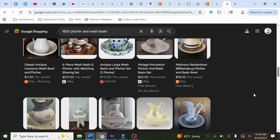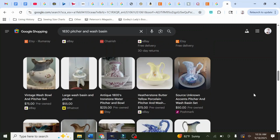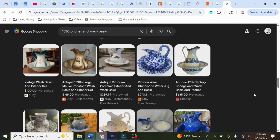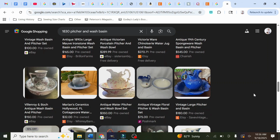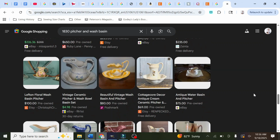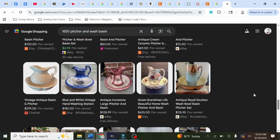Pitchers and wash basins are going to be one of those things that most people do wrong because the vast majority of the ones we have available to us are like 1880s through 1920s. And so that's what most people are going to use because that's what you're going to come across in antique stores. And that's not what we want. We want something that actually dates probably from the 1820s to the 1840s.